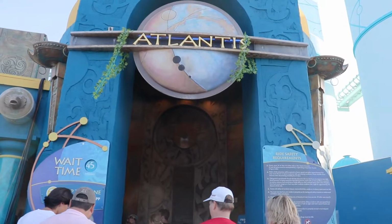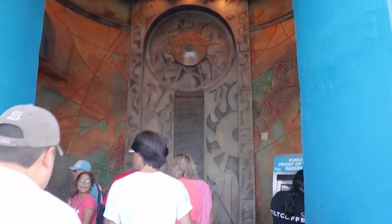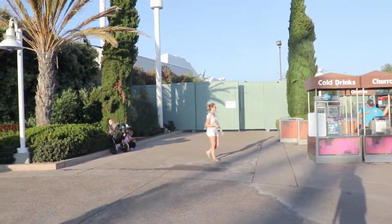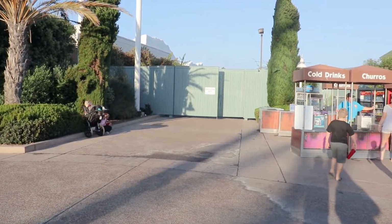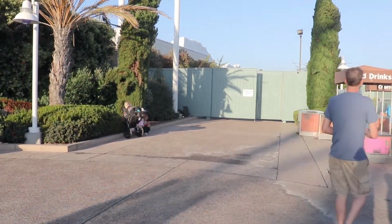We are now going to board Journey to Atlantis to get an overview shot of the Mako construction from the lift hill. Well, never mind that idea. That line was an hour away. It was ridiculous. So sorry that I'm not going to get that footage today, but we'll come back on a weekday when it's more dead, because we are here on a Saturday, probably the last Saturday of summer vacation for all the kids, and it is filled with kids.